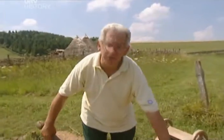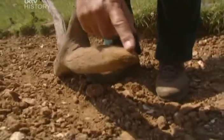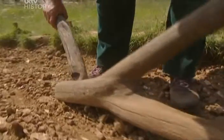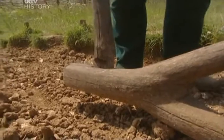The Celts may well have used a simple plough like this one. It's called an ard, and you can see it's just 2 pieces of wood. There's a point here which digs into the soil and makes a furrow, a sort of drill into which you can sow your seed. And then there's the handle which simply slots in, so it's very easy to make and very easy to repair if you break it.